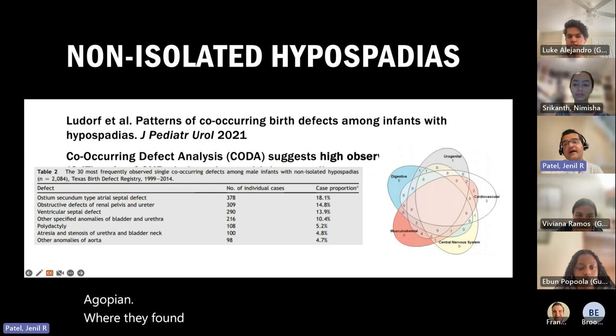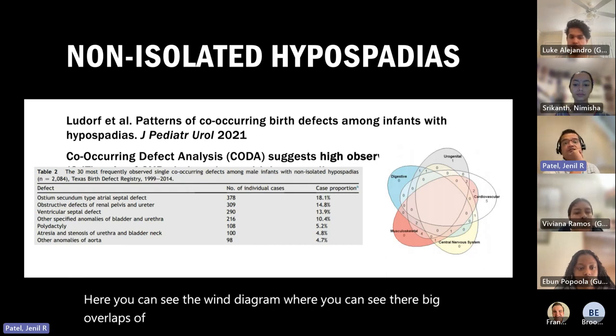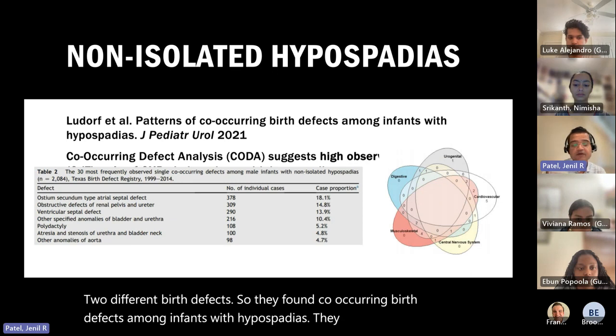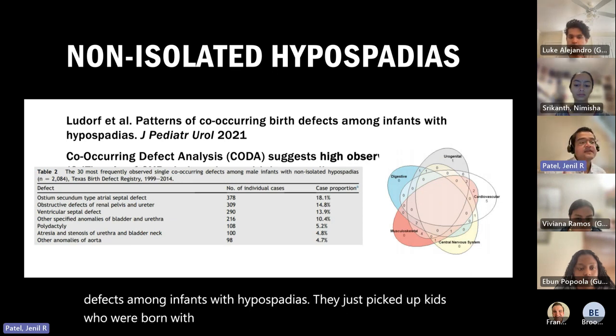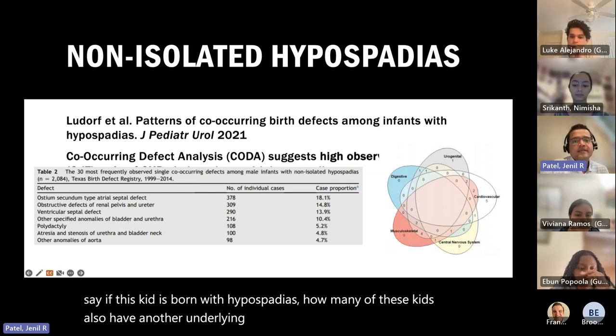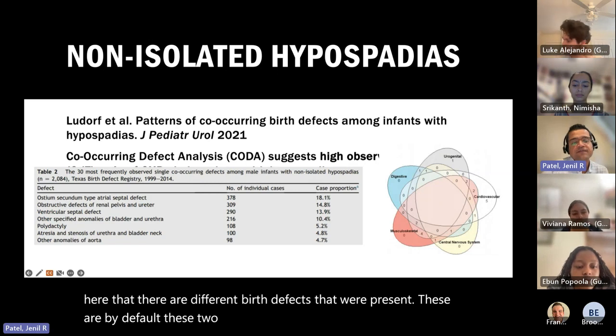here you can see the Venn diagram, where you can see there are big overlaps of two different birth defects. So they found co-occurring birth defects among infants with hypospadias. They just picked up kids who were born with hypospadias, and they looked into, let's say if this kid is born with hypospadias, how many of these kids also have another underlying birth defect? And so you can see here that there are different birth defects that were present. These 2,084 boys were born with hypospadias by default.